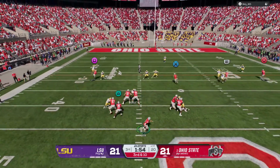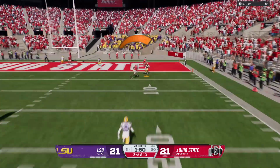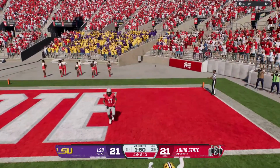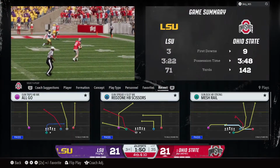To the air, it's Sayin. Quarterback on the move, still looking. Throwing on the run. And that'll be incomplete. They certainly weren't afraid to take a shot there, and now it's 4th down.